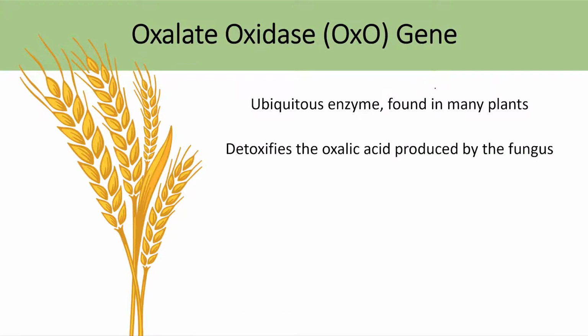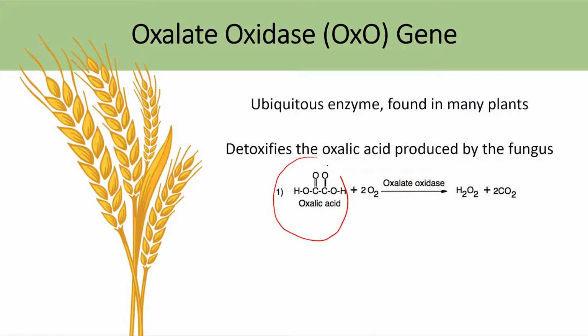And how it works is it detoxifies that really nasty oxalic acid that I mentioned earlier, which is produced by the fungus. So here's a little chemical breakdown of what it does. Here's the nasty fungus acid. And then here's the oxo gene, an enzyme that's coming in and breaking down this nasty acid into hydrogen peroxide and carbon dioxide, which are both byproducts that are beneficial to a plant.